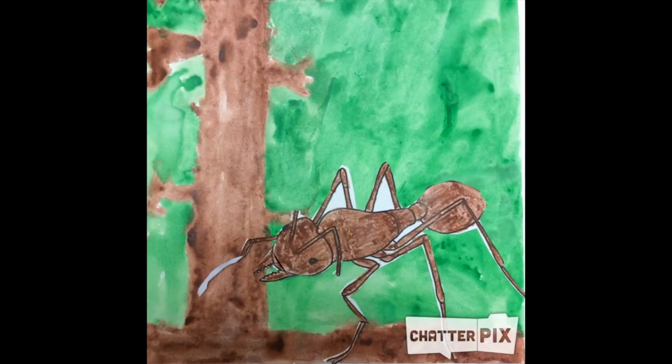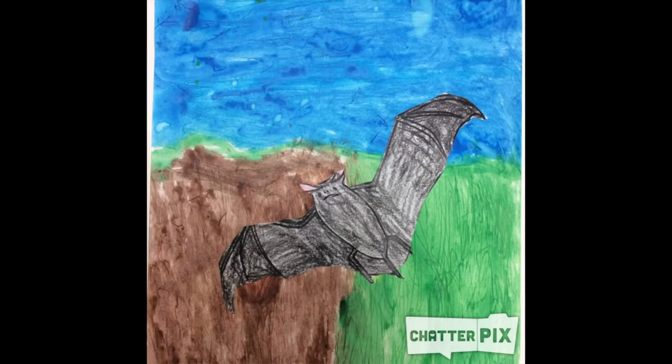My animal is a leaf cutter ant, by Brandon. My animal eats fungus. Their nests can hold up to 8 million ants, but my animal is not endangered. Fruit bat, by Miles. My animal lives in the rainforest and in caves too. My animal eats fruit, nectar, and blood.